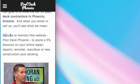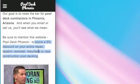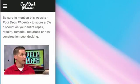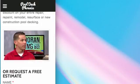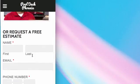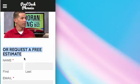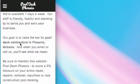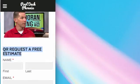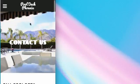Again, call to action, consistent. Hey, mention this, and here's what you're going to get. More keywords in there, a little social proof. I was lucky enough that he had that picture and he was on the news. And then I did the spacing here. I had to add a space element under that so that it left enough room so it looked nice. So I say, call us, or see how that picks up where that left off. I know that this is going to be above this, or request a free estimate, and then I got the form there. Okay, that's all there is to it.